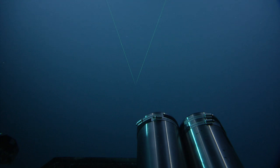Kristen, I've got a question that maybe you can add some insight to. Why do corals and sponges like to colonize on iron and other metals on the ocean floor?